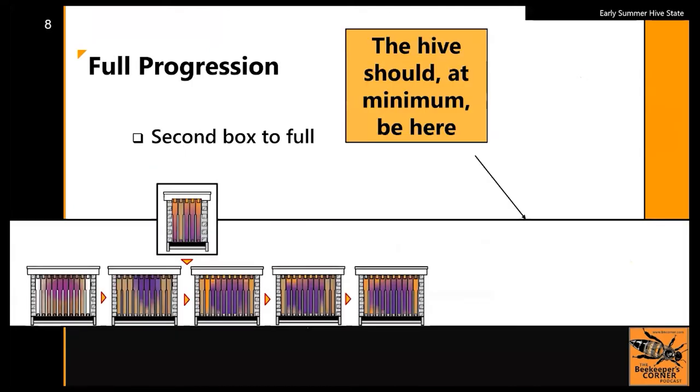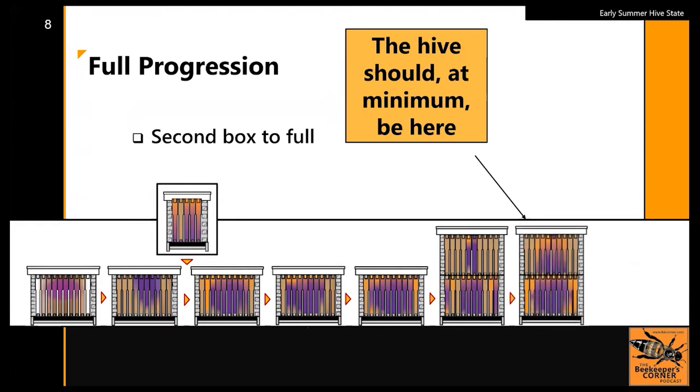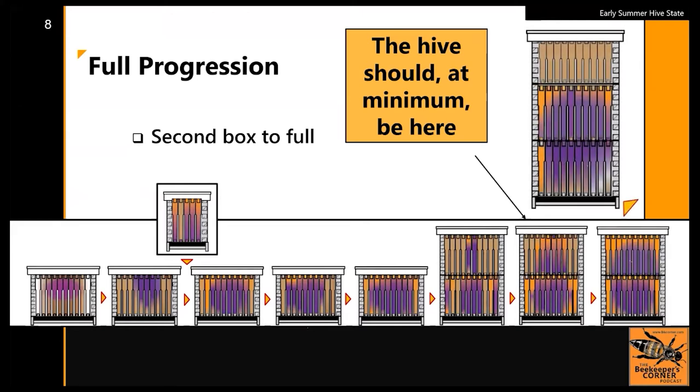So if you look at the full progression, we started at the left with either a nuke or a package, and we built all the way to a single box. Then we got to the second box sometime in the May timeframe by the picture. And then eventually that second box starts to fill out. You might be here, or you might be to the point where you've already filled out both your boxes, or you're on the cusp of that. Some of the beekeepers I've discussed are here. Their bottom boxes are filled out, especially if they had drawn comb and they've got their honey supers on, and they should be building comb in the honey super.